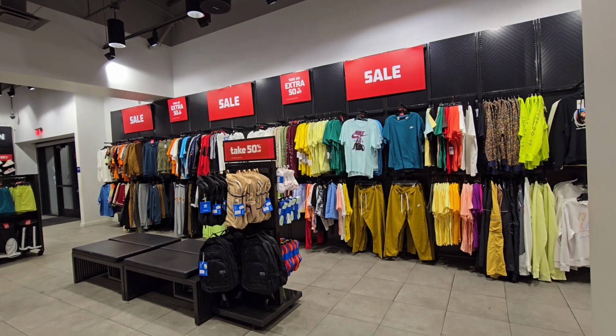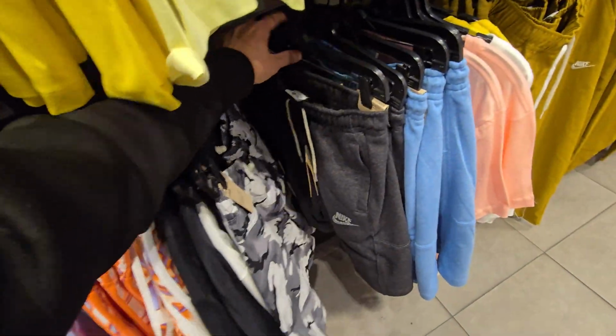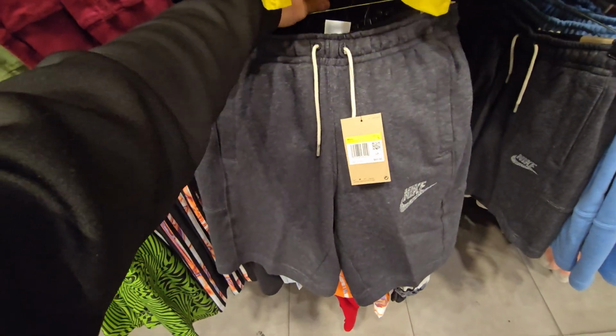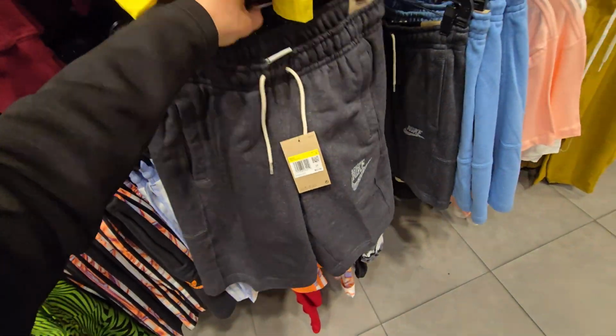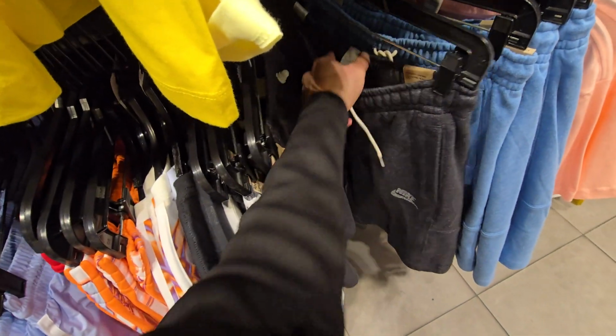So you get a 50% off, an additional 50% off. And I did go through the stuff right here. Look, Nike fleece shorts right here. This is the, what is it? The recycled line right here. $60, so is that $15? They only have a couple of smalls, right? If I remember, there's a couple of smalls.